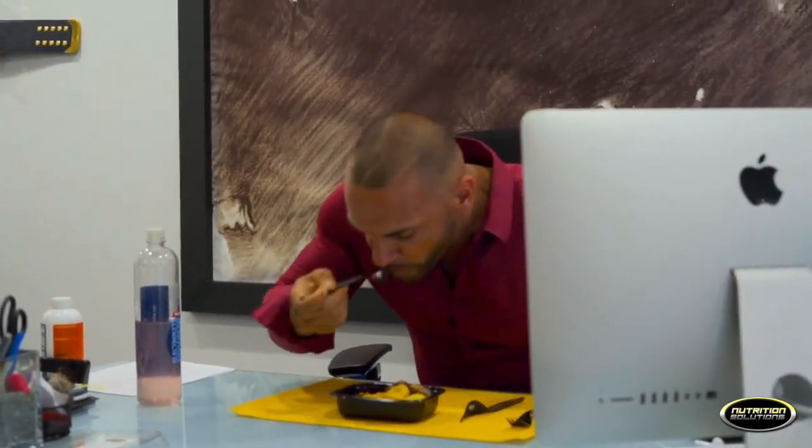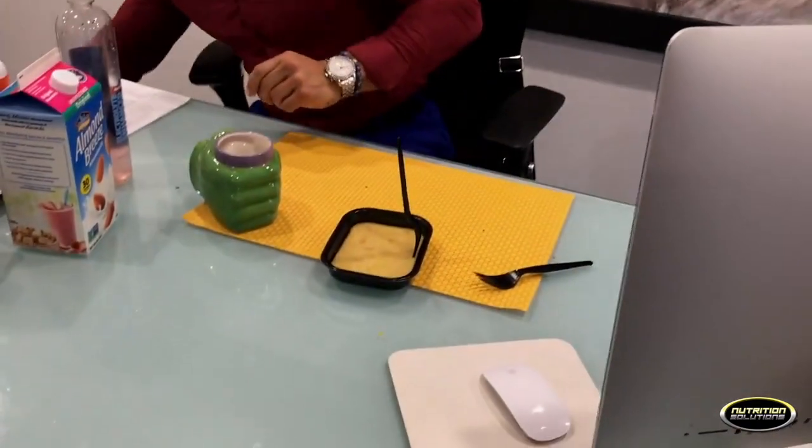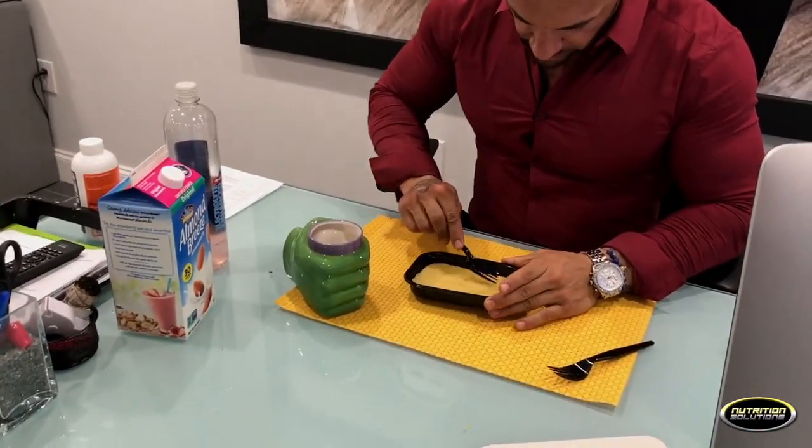Mm-hmm. What do we got here? Peach mango protein bar. It's a bran, whole wheat. How much protein in this thing? Where's the lid? 19 grams. 19 grams.